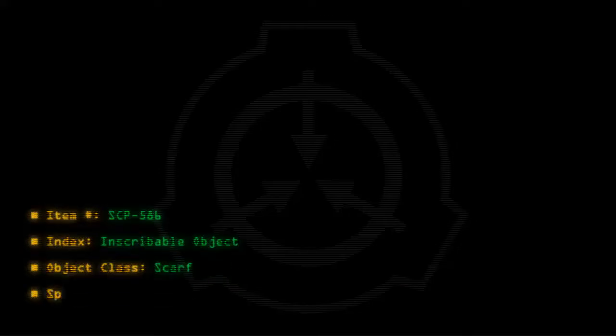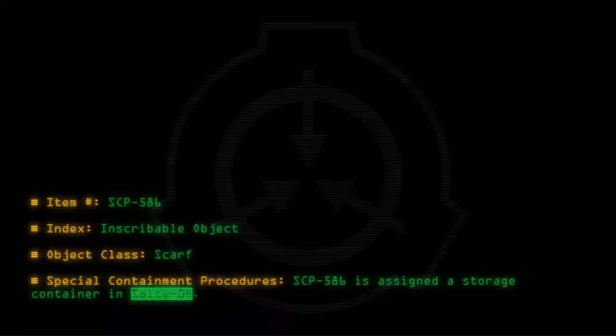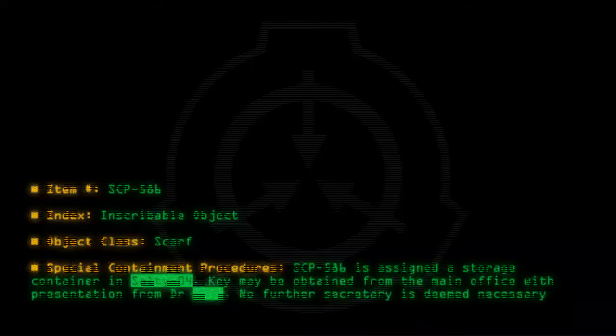Item number SCP-586. Object class: Safe. Special containment procedures: SCP-586 is assigned a storage container in Site-04. The key may be obtained from the main office with presentation from Dr. [redacted]. No further security is deemed necessary for the object.